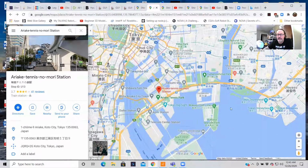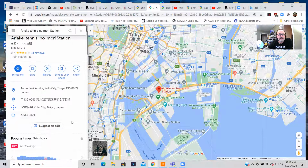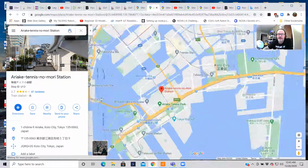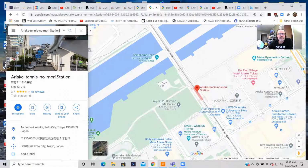I know it's kind of hard to see, but once you get to Shimbashi Station, you're really close to all the cool events and sites.